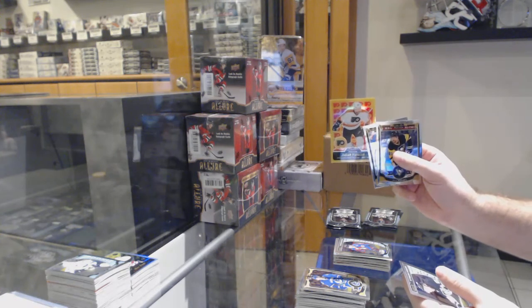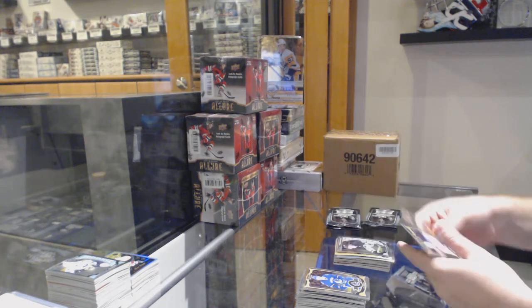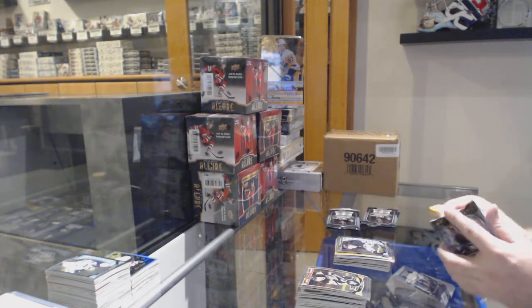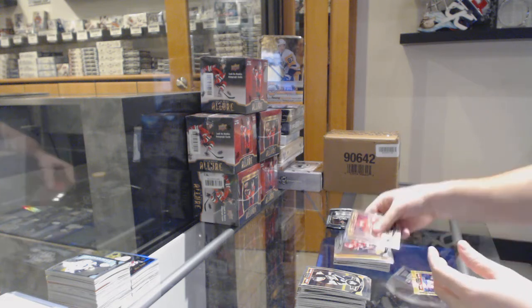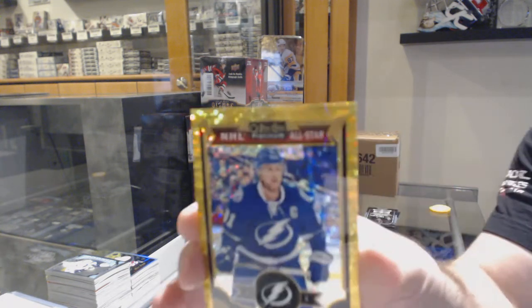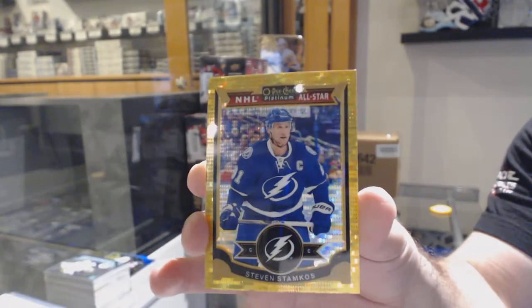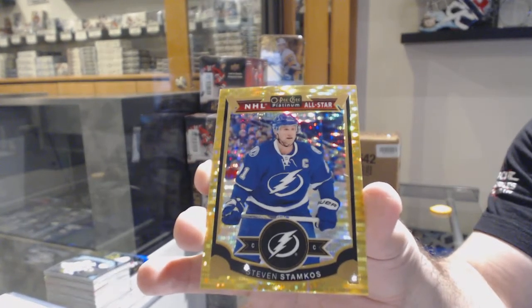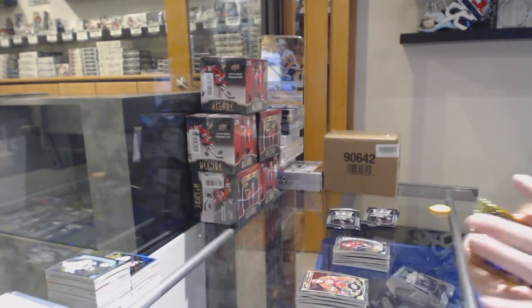Gold rainbow retro of Voracek to 149 for the Flyers. Plotnikov, Marquee Rookie for the Penguins. Nice. Domi, Marquee Rookie for the Coyotes. And a Seismic Gold of Stamkos, numbered to 50. Stamkos.